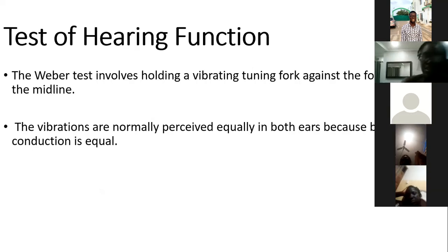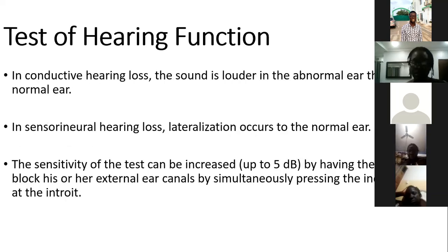So when you want to test hearing function, we have a test called the Weber test, where you strike a tuning fork and place it in the midline, and then you tell the patient to tell you where they hear the vibration. So normally, a patient will hear the vibration equally if both nerves are working well. If there's sensorineural hearing loss, there will be lateralization to the normal ear, meaning the patient will hear the sound in the normal ear, and the other ear, they won't hear very well. Okay.